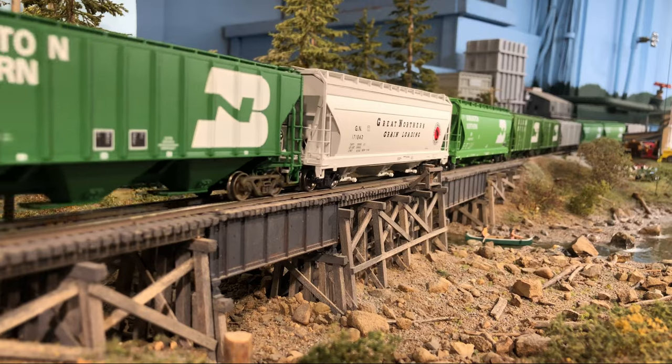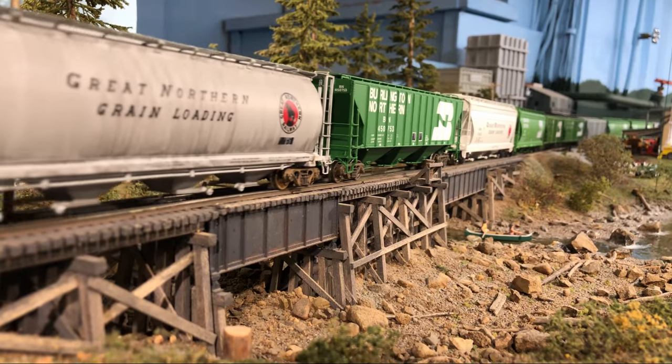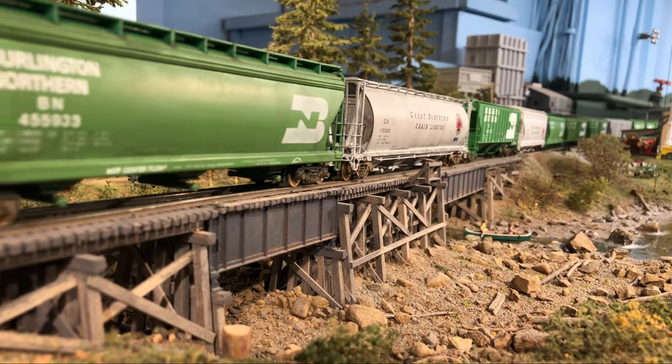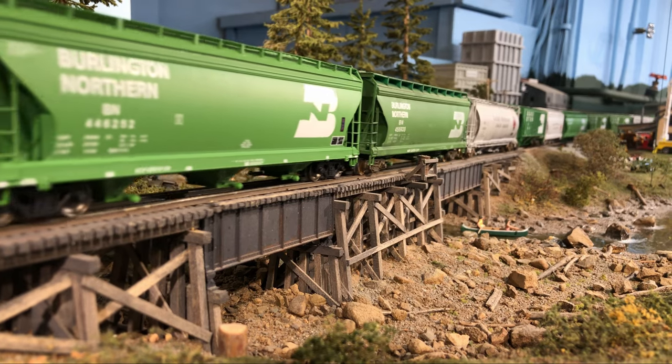Since we're celebrating the operation of the grain train, we thought we would run it around the layout again just for fun. So here you see it crossing the Samish River Bridge in all its glory, both the bridge and the grain train.